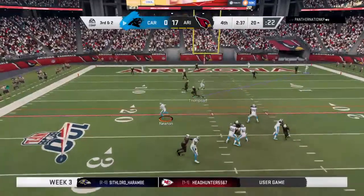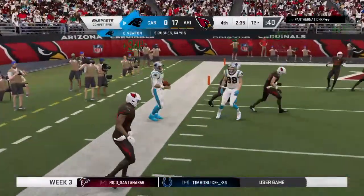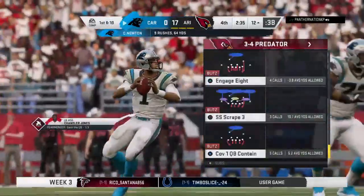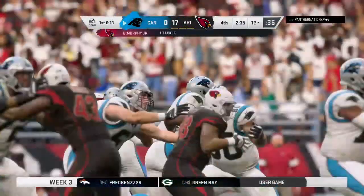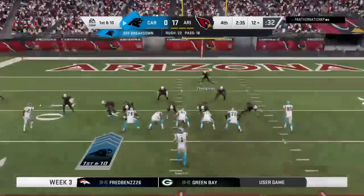Again, Newton. Dancing to his left. He can run for it, and he will. And he'll be out of bounds, taking it just shy of the 10, at the 11 or the 12. Newton able to use those legs and get past the marker to pick up the first.